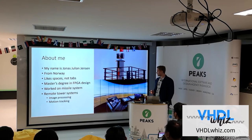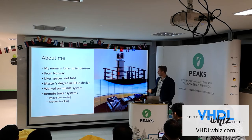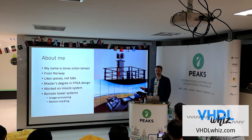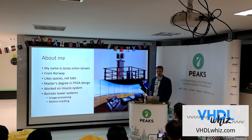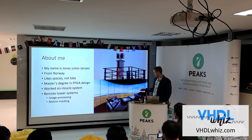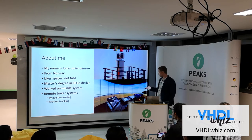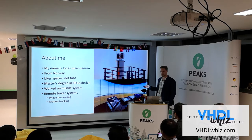But I did also work on civilian projects. This is the remote tower system. So this is a remote controlled aircraft tower. So instead of having a normal air traffic control tower at each airport, you would have this camera and sensor package mounted on a tower. And then the air traffic controller can sit anywhere in a data center, maybe 1,000 miles from the airport, and it can connect to the airport and get a live feed from the airport. And this is a really big image. It's a 10 times 4K, 360 degree live view.